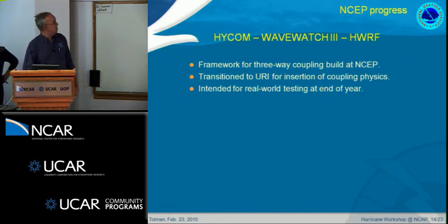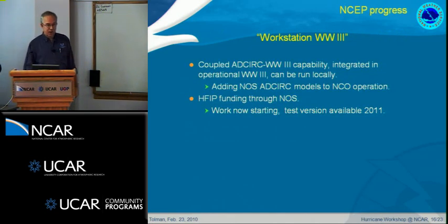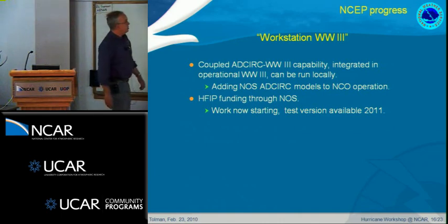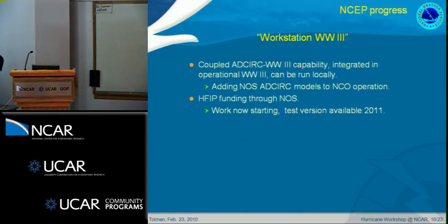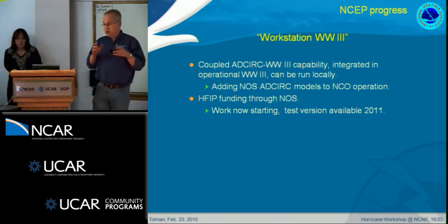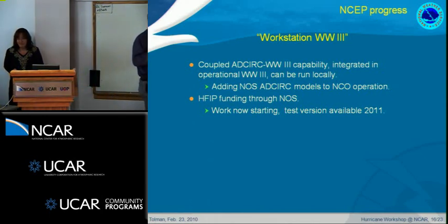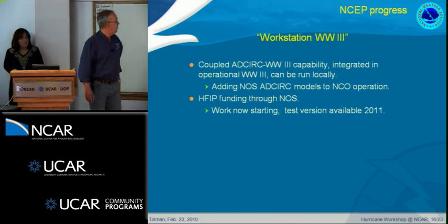Hycom WaveWatch, very simple. You've already seen this. There's a lot of work going on there, and I'm very interested in seeing how that will go in the near future. We are building a workstation, WaveWatch 3, which is a collaboration with NOS, and it is intended now to become a coastal model for waves and surges coupled through AdCirc, which is completely embedded in what we're running in operations. So it's a little bit similar to Workstation Wharf.